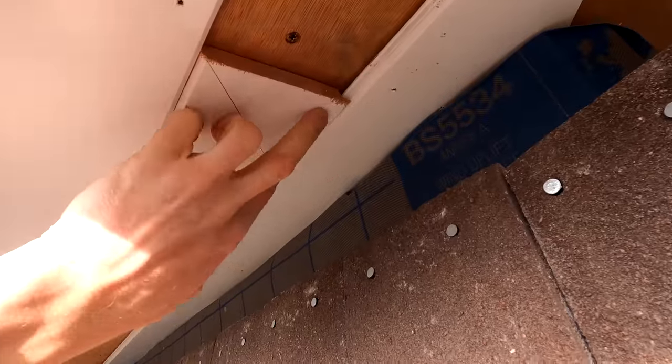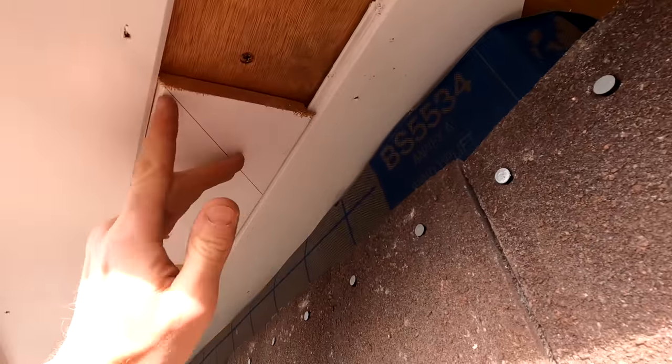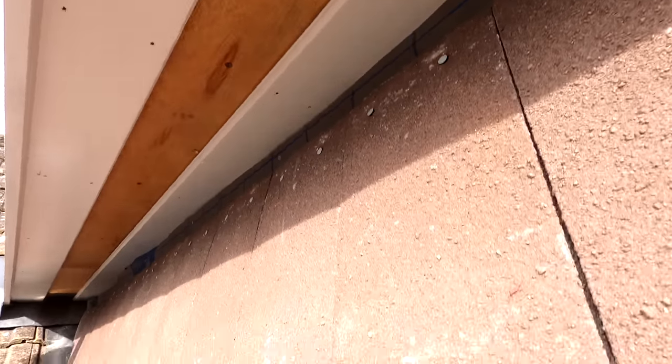You won't see any gaps, you won't see this ply through the soffit board at all, because obviously you've got the thickness of the tongue on both sides to contract before you actually see any of that through there, so the chance of that happening is pretty slim.